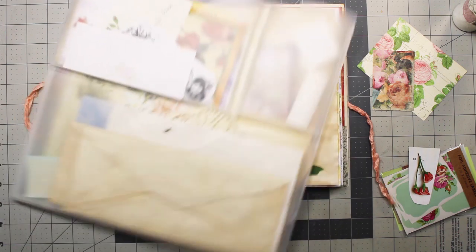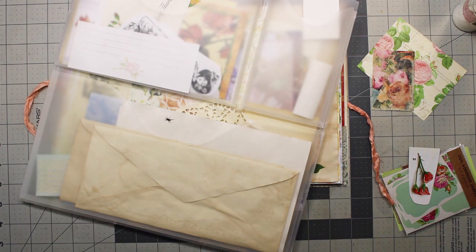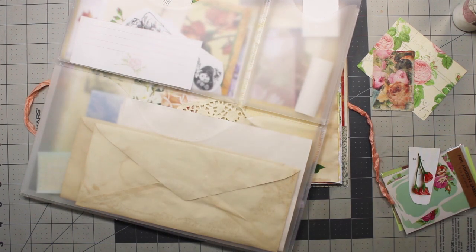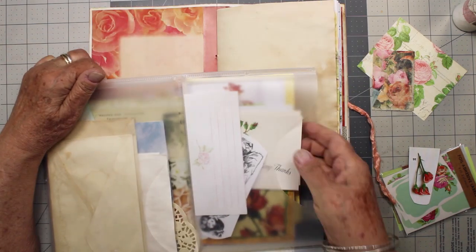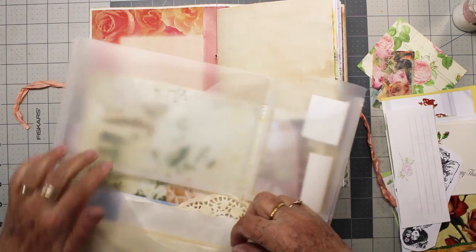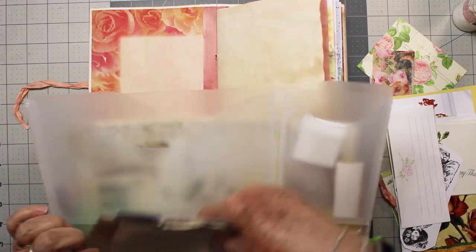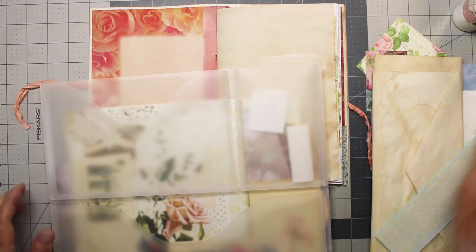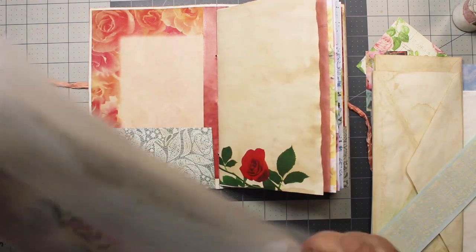Oh, spider. Sorry about that, but I do live in a high desert, and my studio is built off the garage, so sometimes things come in under the door.